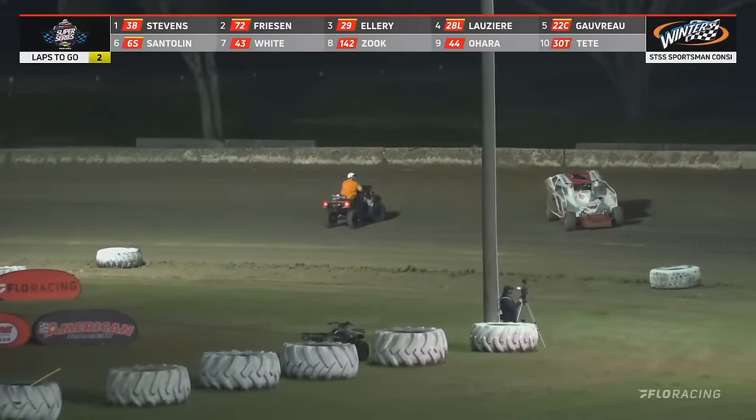Bicknell Racing Products Victory Lane. He's ready to exit the car. Here is Matt Shepard. Matt Shepard picking up the 40-lap win tonight.